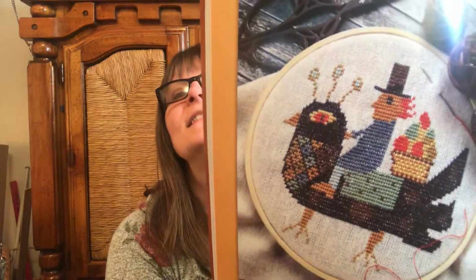Yeah, this is called Autumn Bounty. That's kind of a cute one, isn't it? And if you wanted to do Thanksgiving, this is called Traditions from Ancestors. So, I think that one is a nice one. And it says, there is always something to be thankful for. That's very true. Always something to be thankful for.